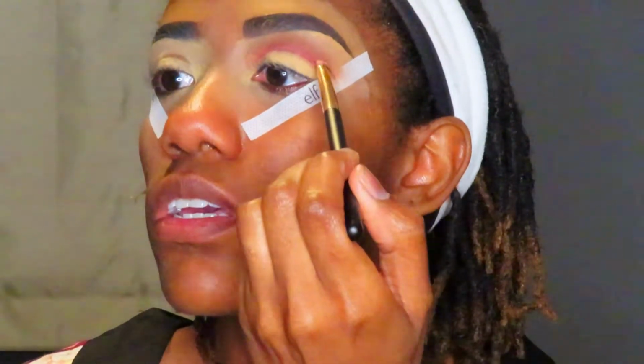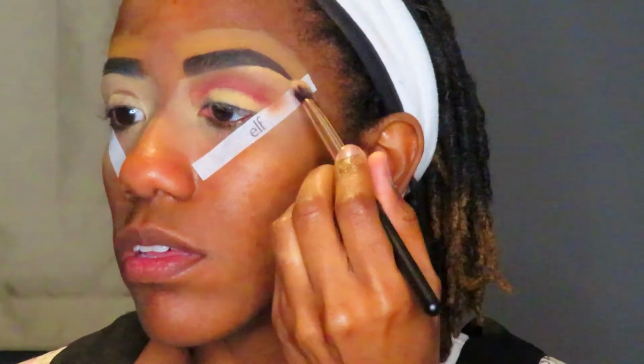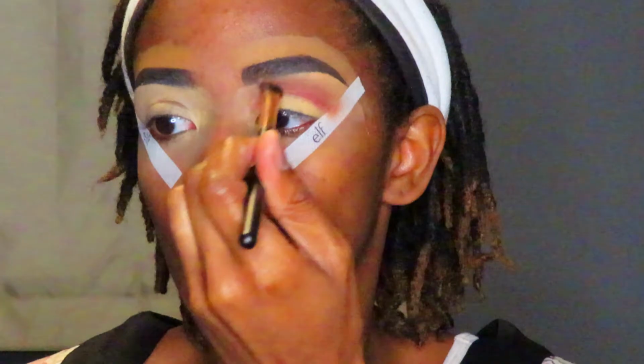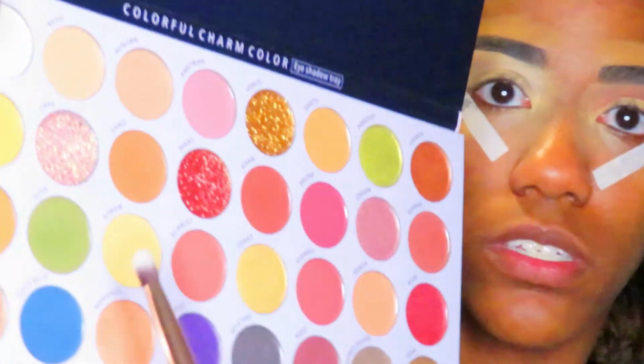Ooh, that's pretty. Then going back with that big fluffy brush and just kind of softening that up a little bit. Start working on the actual lid now, I think. Alright, Olive is just calling my name, which is this guy right here, so I'm at least going to put it all over the lid.